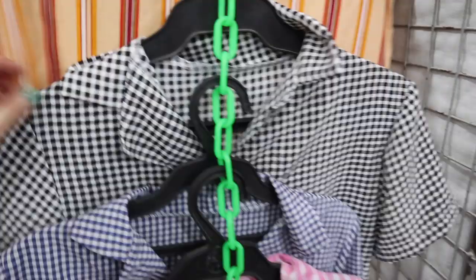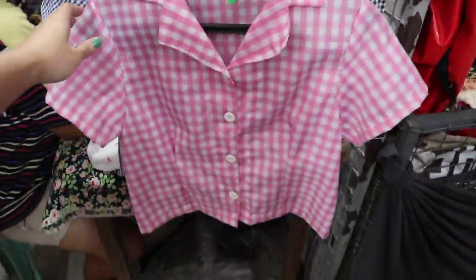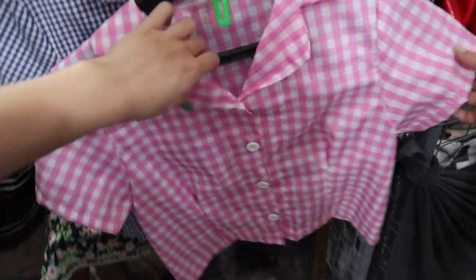Guys, save water. This looks like something you can buy at Brandy Melville. It's so cute. Pero yung tela niya medyo manipis lang. A few moments later.